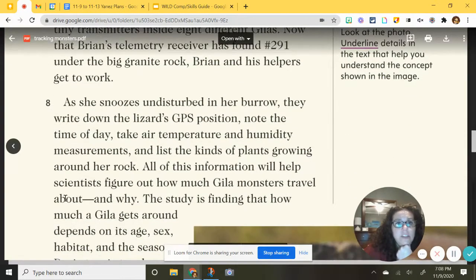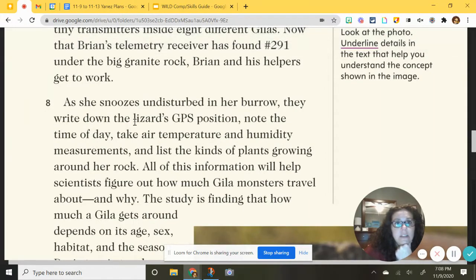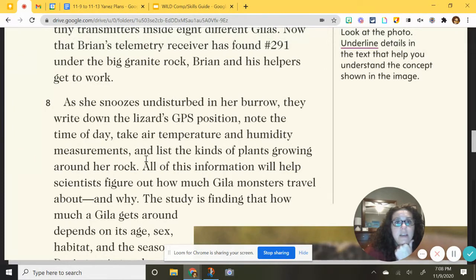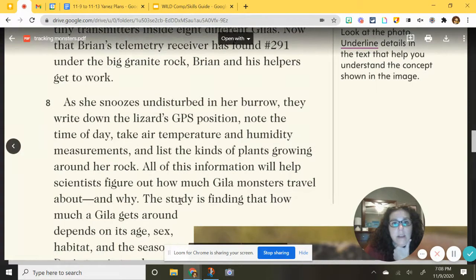Okay, paragraph 8. As she snoozes undisturbed in her burrow, they write down the lizard's GPS position, note the time of day, take air temperature and humidity measurements, and list the kinds of plants growing around her rock. That is exactly what they did in the dolphin and seabird story. All of this information will help scientists figure out how much Gila monsters travel about, and why.